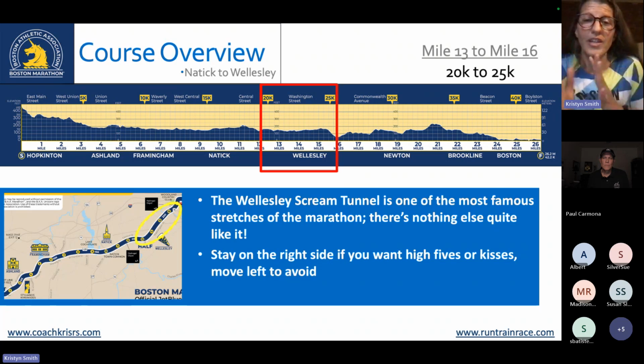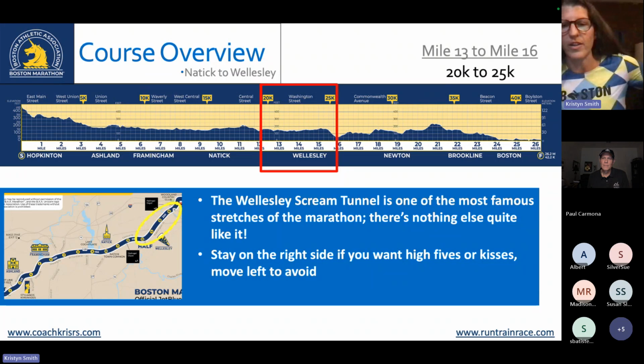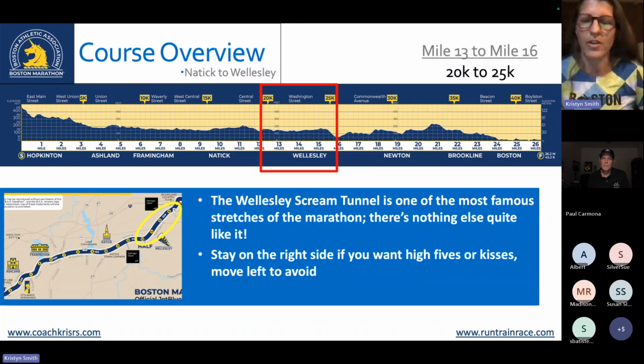If you really want to engage with the Wellesley crowd, stick to the right side. You'll get high fives. You can get kisses. You can get, I don't know, you name it. That's all the way to the right. If you want to avoid some of that, move to the left, because on the left side is where the commuter rail is, and there's just the rail and fields and trees on that side. So it's completely quiet on that side, although obviously you can still hear.